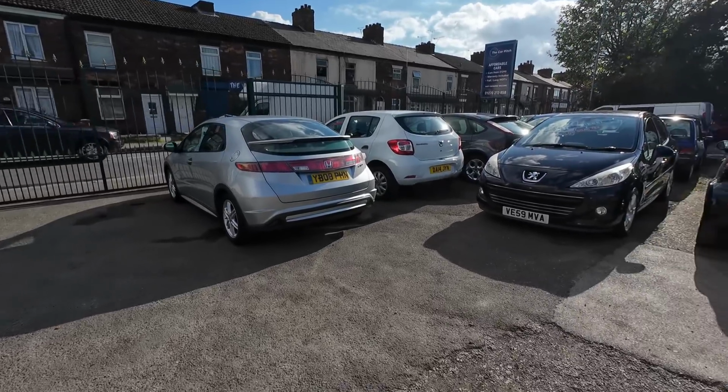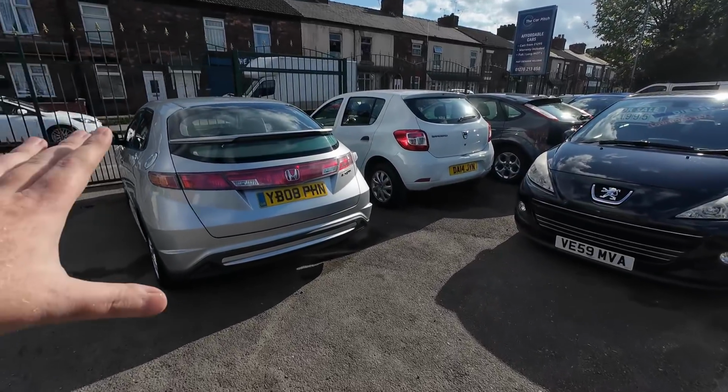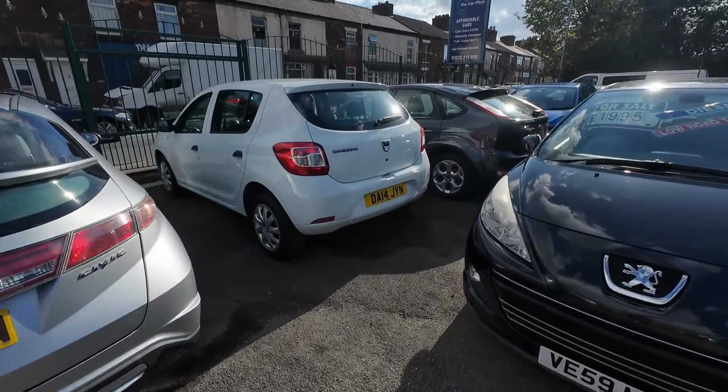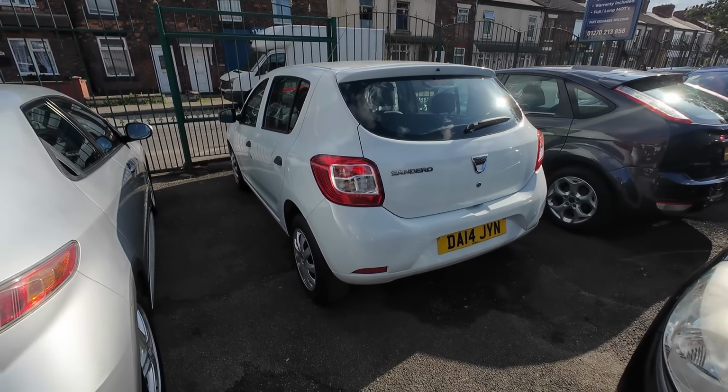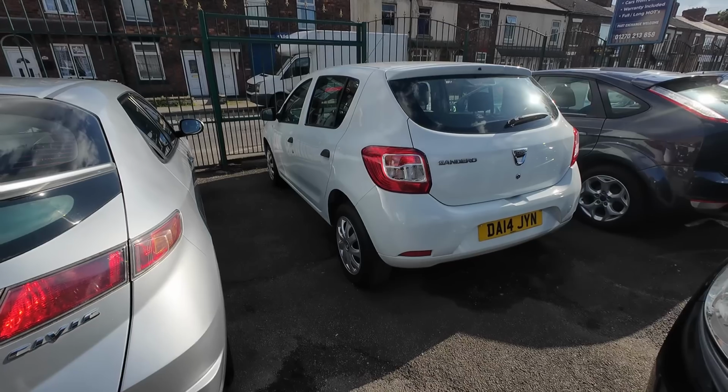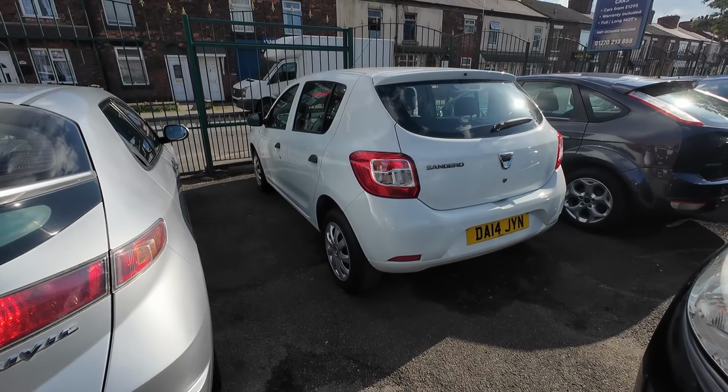Quick mooch around on the front here. What else have we got going on? Civic, we'll talk about that in a sec because that'll be an interesting one. Daisy the Sandero, looking well. Not had much interest on that. Usually when I have Sanderos, they fly out. They absolutely fly out because they offer really good value.